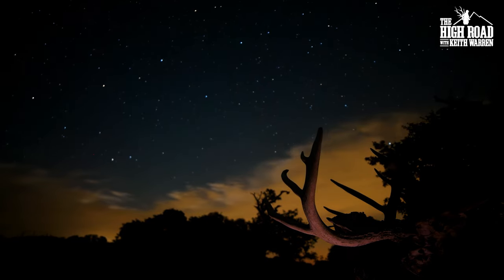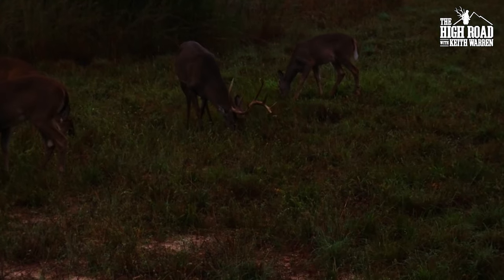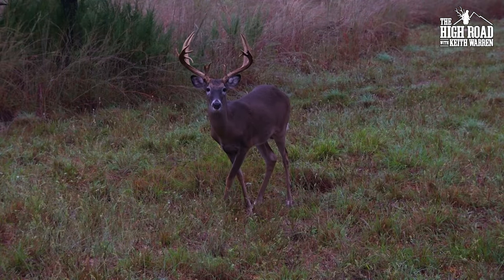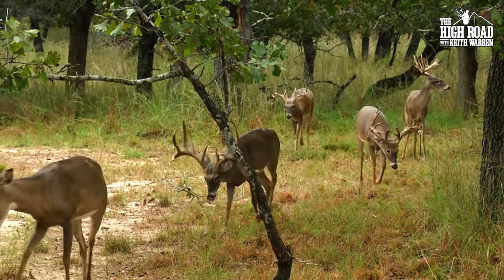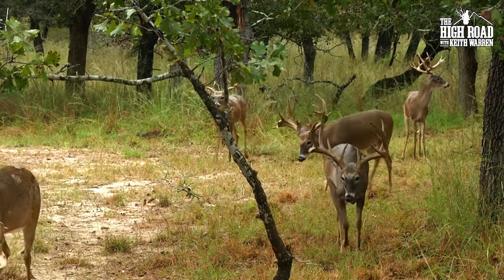So Claudia's first sit is pretty good. She got to see a lot of deer. She just didn't get a chance to pull her bow back. But the next morning, things changed. Oh my Lord. The spot that she set up in is a really cool spot, kind of tight quarters, okay?